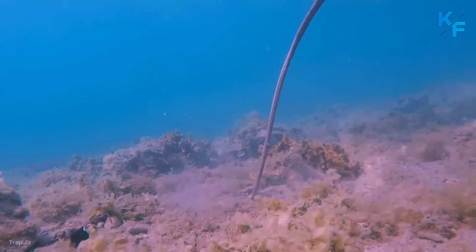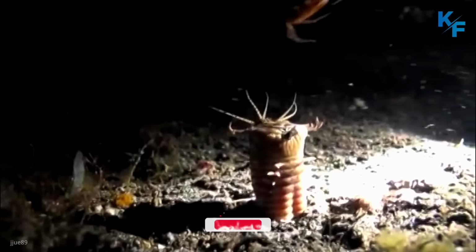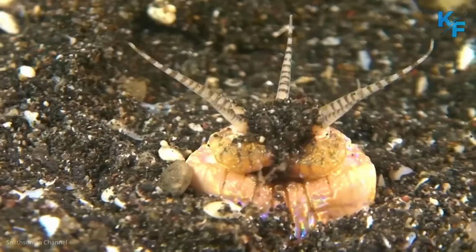Bobbit worms build mucus-lined burrows in the seafloor. It's rare to see a Bobbit worm's full body. Unlike other related species, it creates an L-shaped burrow in the sand to hide away undetected. Upon reaching sexual maturity, some Bobbit worms line their burrows with mucus to establish a more permanent fixture in the sand. The proteins in the mucus strengthen the burrow's walls, helping the burrow stay in place.